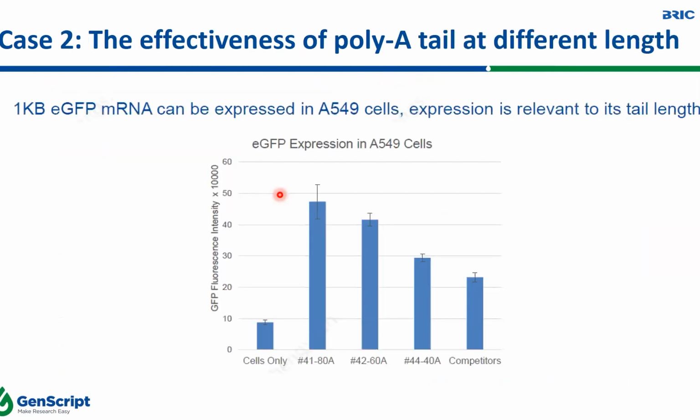And following that, our production also investigated the effectiveness of different lengths of the poly-A in the mRNA. Again, using the eGFP as an example, its mRNA comes with different lengths of poly-A tails, including 41 to 80A, 42 to 60A, 44 to 40A. And also an mRNA obtained from the competitor.